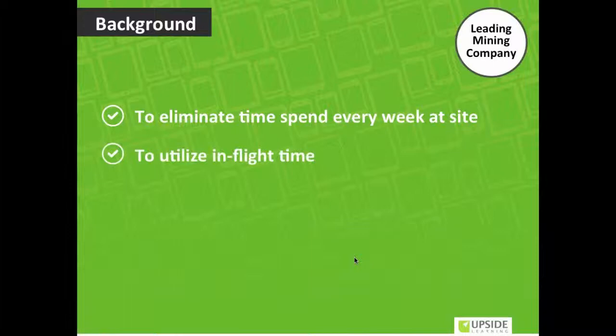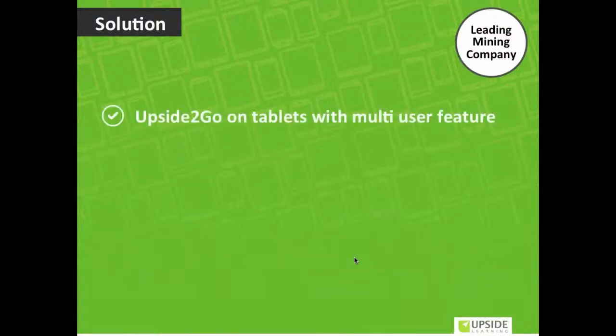By utilizing the in-flight time, they wanted to eliminate the time they were spending on the site. So essentially what we proposed was using Upside to Go, our mobile platform performance support solution, on tablets with multi-user features. It would require a bit of customization so that it allows two different users to work with the same product and save their records separately. Essentially in a 1 hour flight, they could possibly have two people using the same iPad, so they don't have to invest in so many iPads.